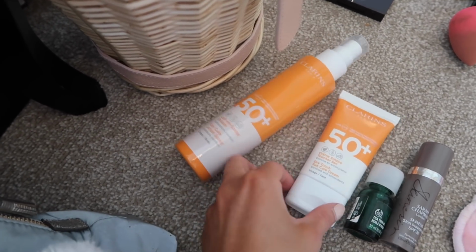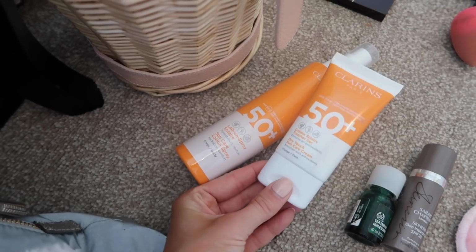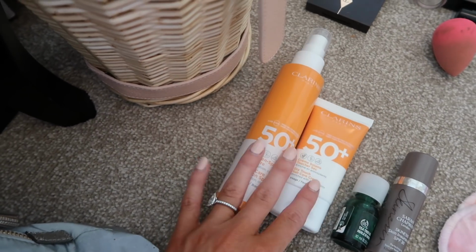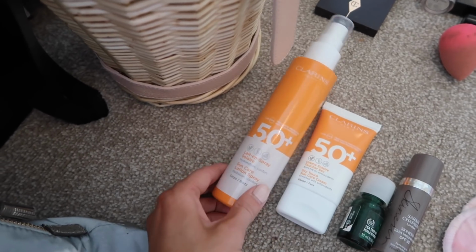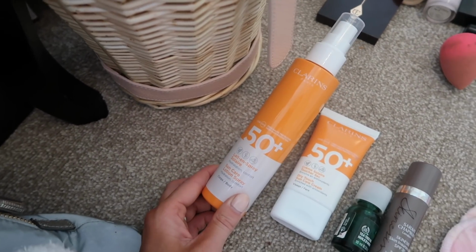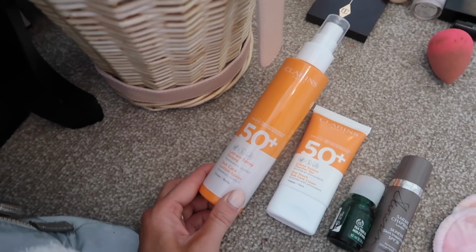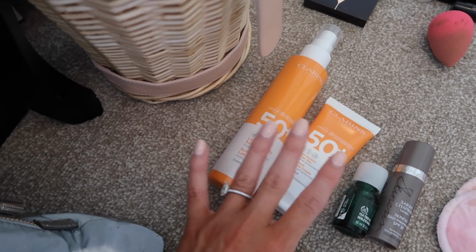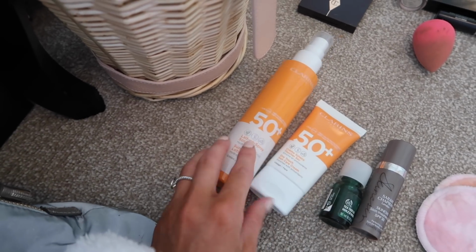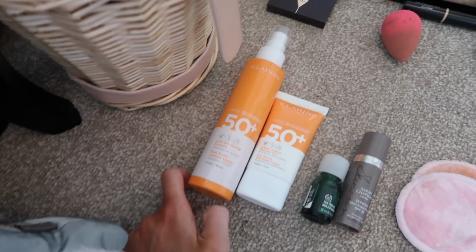And then I've also got the Factor 50 for the face. I swear Clarins facial sun cream is just amazing. And we're not going in the sea. We're only going to be around towns, so I don't need to worry too much about them having the ingredients in there which are not good for coral. So I haven't been too strict with checking the backs of those because I know that they're just really good products that will do me well for a non-beach break.